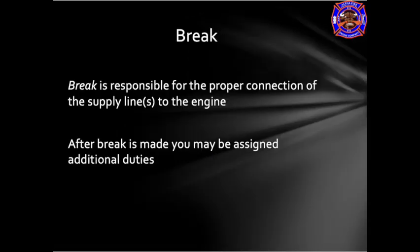So the brake position, the brake firefighter, is responsible for making the connection from the hose bed into the engine. After you make the connection from the hose bed or supply hose into the apparatus, then you can be reassigned to other operations. These other operations may involve the second attack hose, the backup line. You may be throwing ladders. You may be assisting with interior operations.